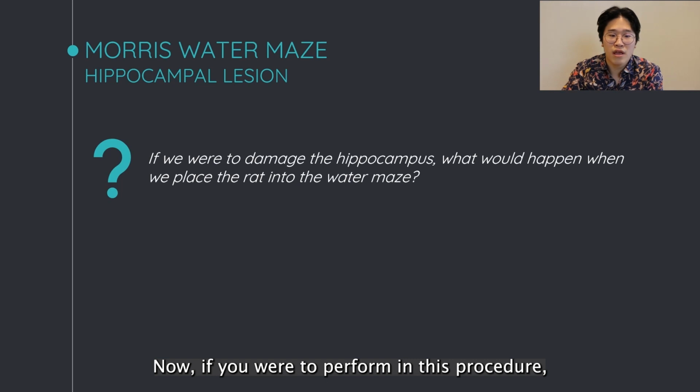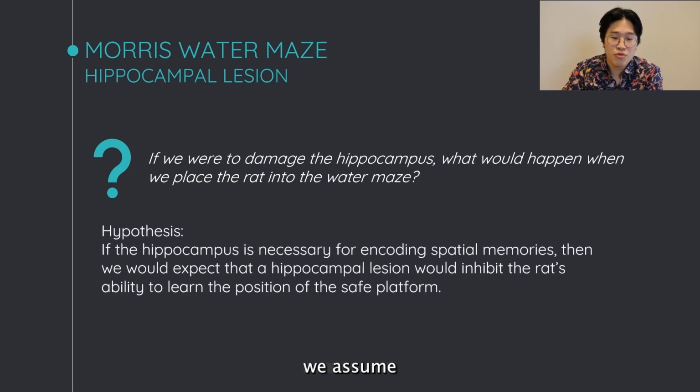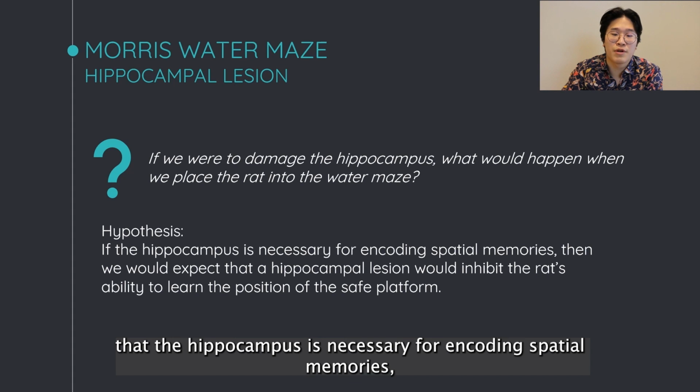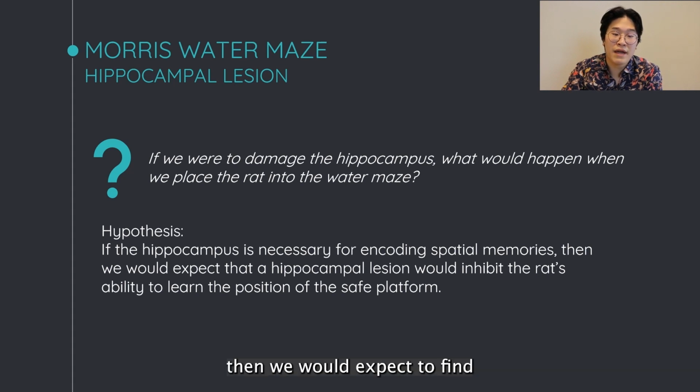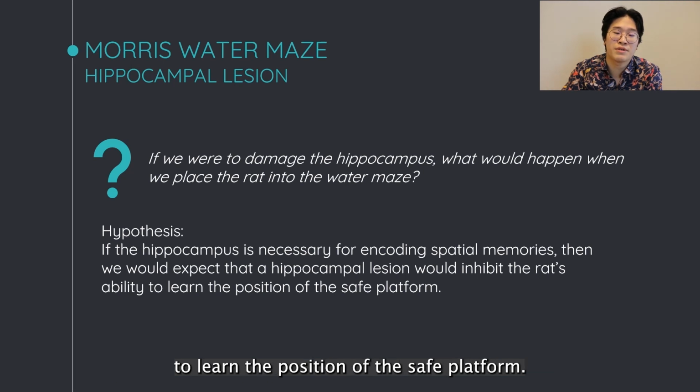Now, if we were to perform this procedure, what would happen when we place the rat back into the water maze? Well, if we assume that the hippocampus is necessary for encoding spatial memories, then what we would expect to find is that the hippocampal lesion would inhibit the rat's ability to learn the position of the safe platform.